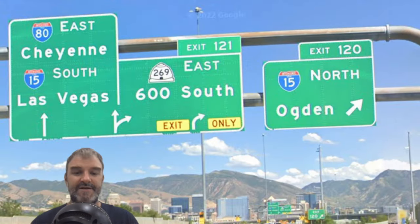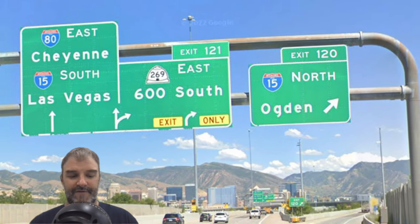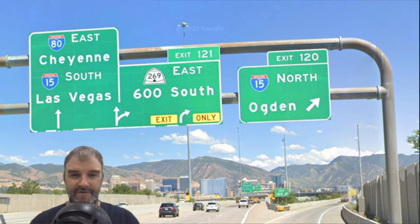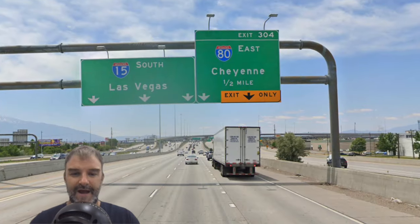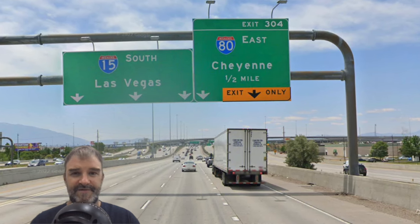Now we're meeting I-15, so North Ogden. We're going to be on East 80 Cheyenne, South 15 Las Vegas. Nice faraway control cities there. Pretty cool. Here's the split. So we're going to be on 80 East Cheyenne getting off here as 15 continues its trip to Vegas.